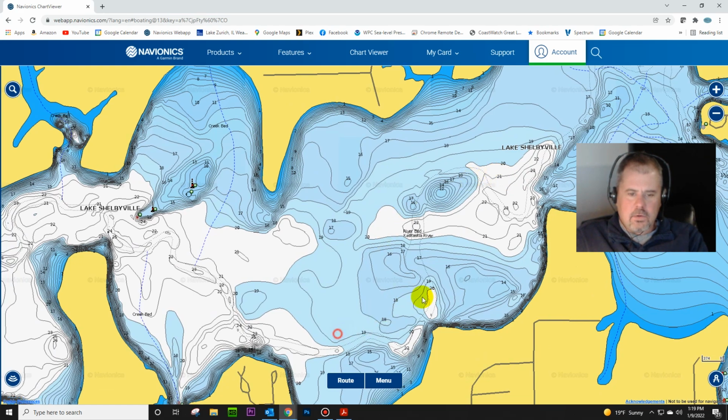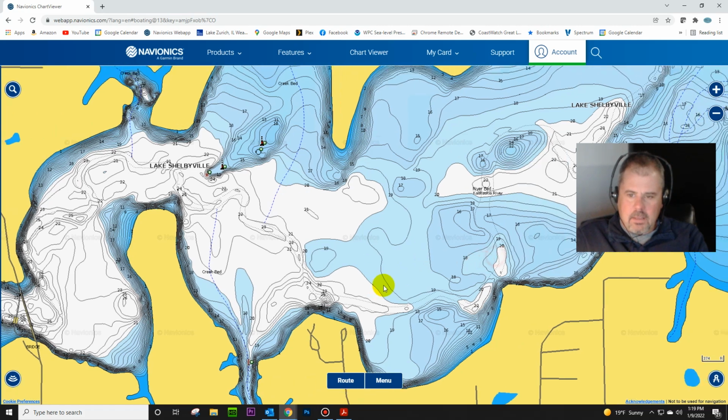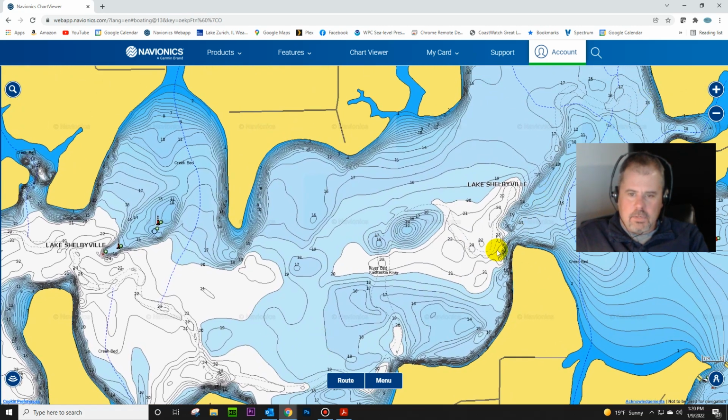And then we go down over here. Now, it's a lot of water here, 11,000 acres. There's a lot of smaller structures that could be productive. A lot of people are going to be wondering, like, Jim, how come you're not talking about this break line here? How come you're not talking about this hump here? I'm just going over the major structure situations and the really obvious secondary structures as well. So there's number one right over here.